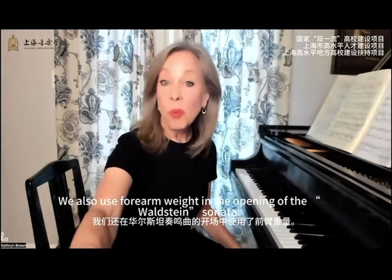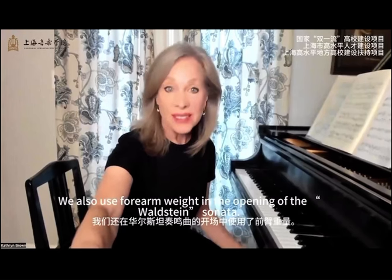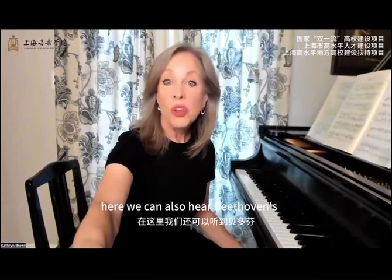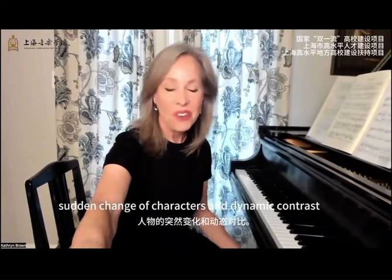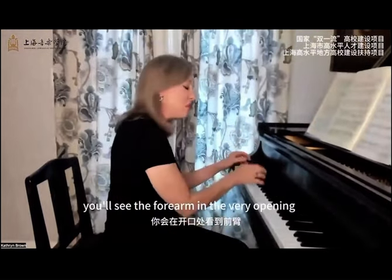We also use forearm weight in the opening of the Waldstein Sonata. Here we can also hear Beethoven's sudden change of characters and dynamic contrasts. You'll see the forearm in the very opening.